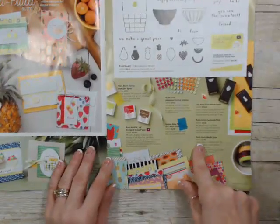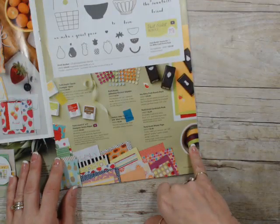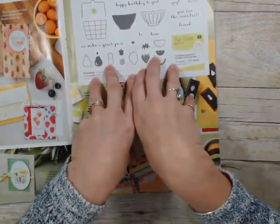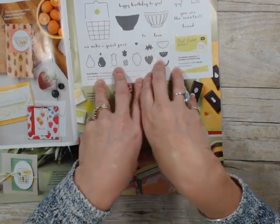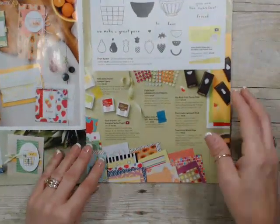Also, you get the washi tape. Can you see washi tape in here? I sure can. It's stuck in the corner here. So my best advice, when you look at your catalog, don't look just in the center. Really, the center, it's the price. So if you want to see what's in the catalog, look on the edge and on the outside pretty much, because that's where I find the stuff.